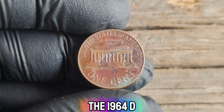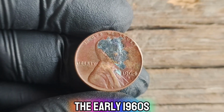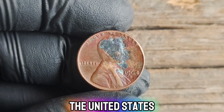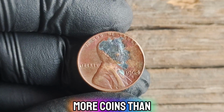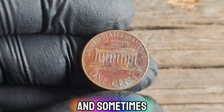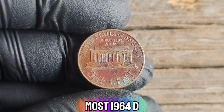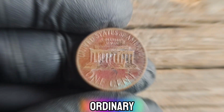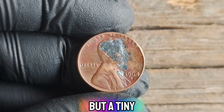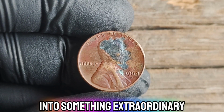The 1964 D Lincoln penny comes from a fascinating time in American coin history. The early 1960s were a period of massive demand for coins. The United States Mint was under pressure to produce more coins than ever before. Mistakes happened, corners were cut, and sometimes errors slipped through that were never meant to leave the mint. Most 1964 D pennies are completely ordinary. They are worth only a few cents, maybe a little more in great condition. But a tiny number of them carry rare minting errors that transform them into something extraordinary.